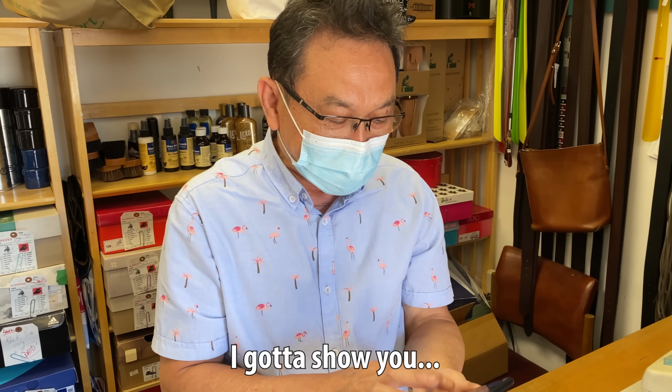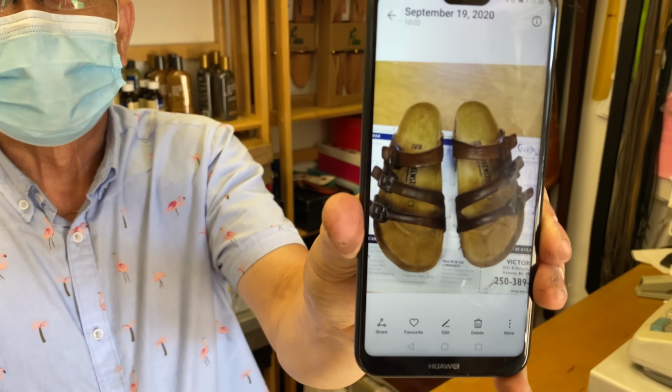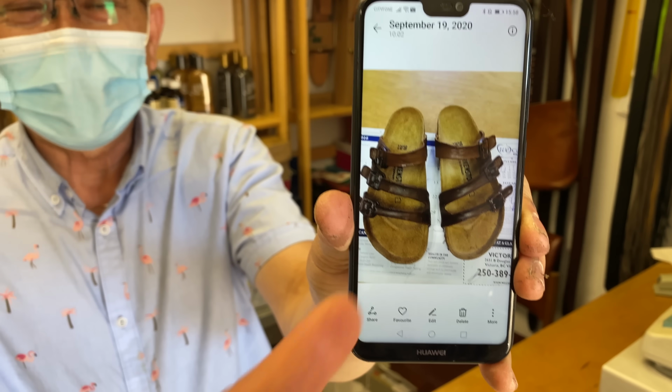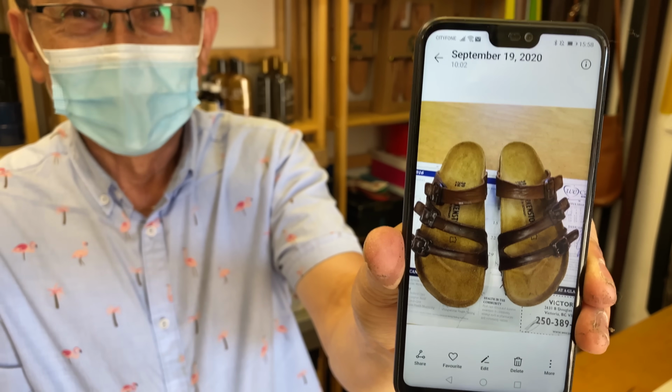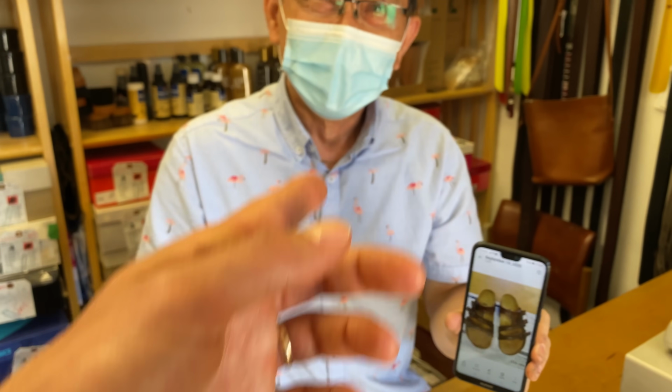She just wanted them repaired. I'm gonna show you before and after for you. Wow, look at that. Dude, that's actually incredible. That's amazing. And those straps look good though. See? Yeah. Reconditioning for her. You're a professional. It's about time. You're a hero.